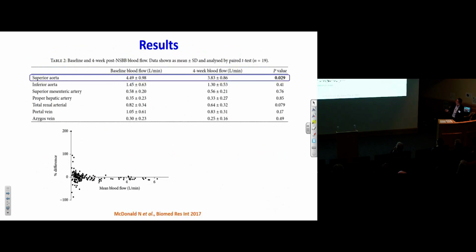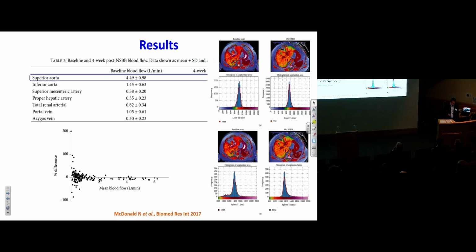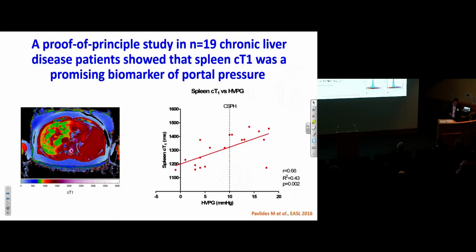Just to cut a long story short, we showed that the aortic blood flow, which is a surrogate of cardiac output, went down significantly. This was a small pilot study, and although we saw some trends to change in other vessels, we didn't see any statistically significant changes. But I think we did show very good agreement in assessment between different assessors. And again, we did look at the texture in the spleen and in the liver. We used the CT1 again, and it was very variable in this small study. But other people have looked at the spleen specifically and shown it correlates with portal hypertension.